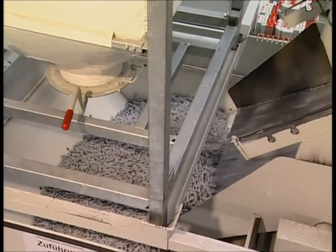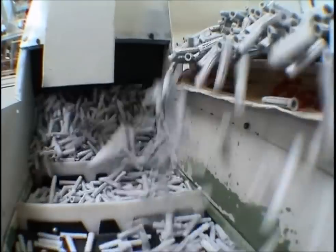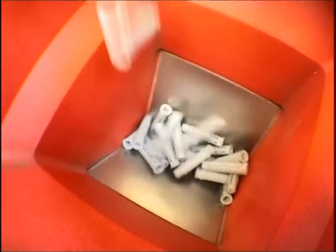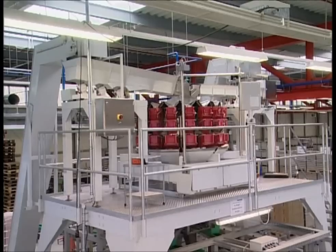With hundreds of thousands of plugs pouring off the production line every day, all that remains is for them to be boxed up and sent out to the waiting customers. This machine carefully weighs up the right amount, then sends them onto the preformed boxes below.